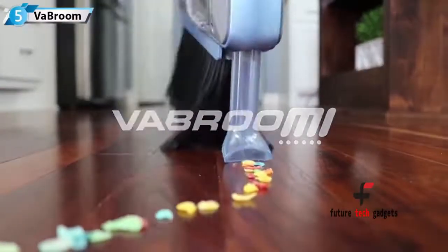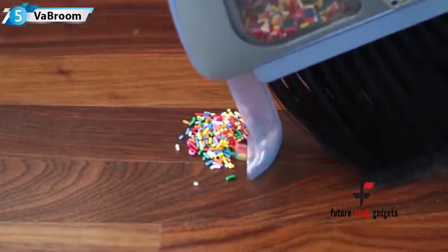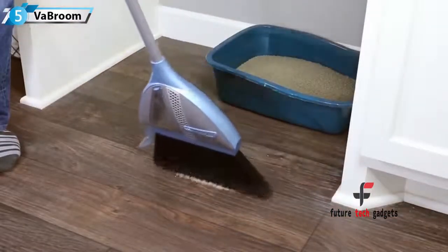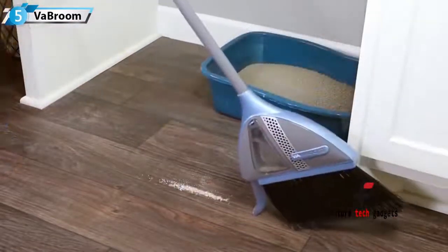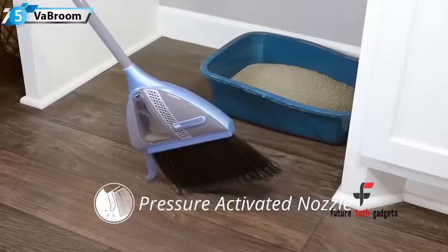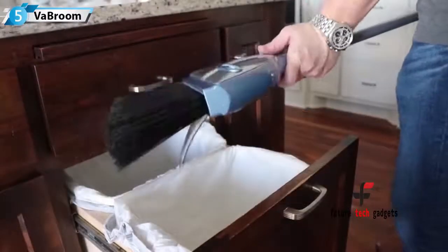This is Vibroom, a smarter way to clean your floors. No more dustpans or bulky vacuums required. With Vibroom, just sweep dirt and debris into a pile, then tilt to the side. The pressure-activated nozzle quickly and easily cleans up any mess. When done, just empty right into the trash.